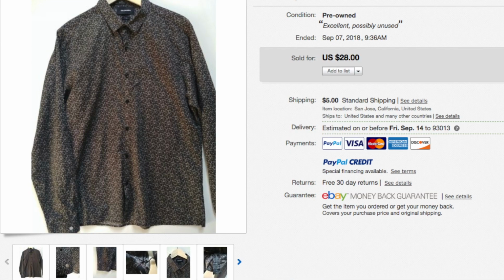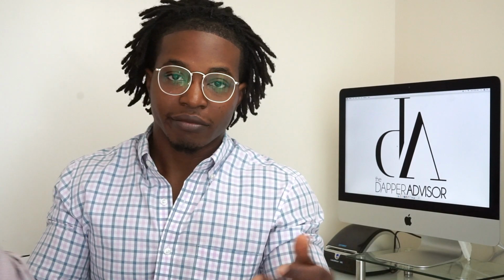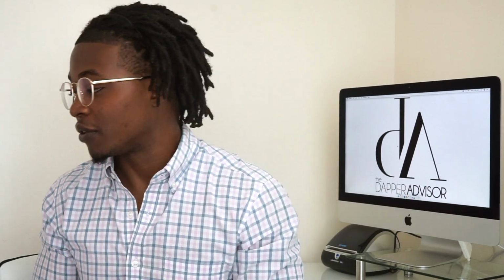And these shirts usually sell anywhere between $25 and $35. So you'll see how that one goes. I'm definitely posting this on Poshmark because I'm sure a lot of Poshmark sellers and buyers are looking for the Kooples because it's more of an Instagram type of brand. So definitely be on the lookout for the Kooples.